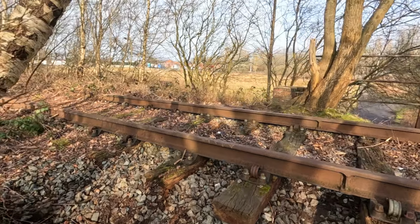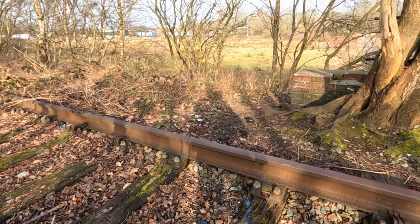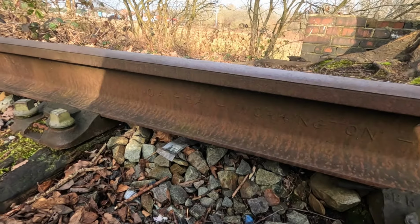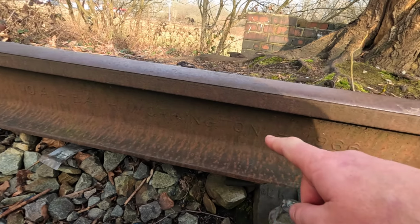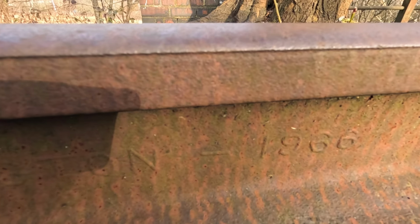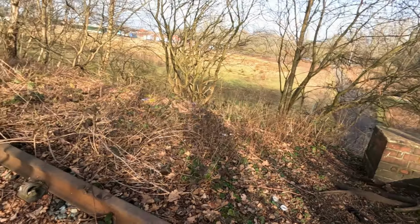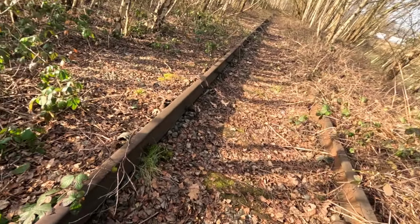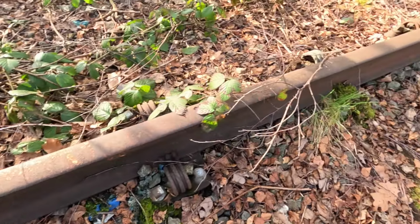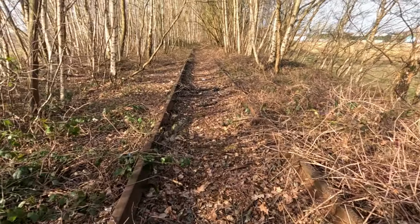Now then, have we got any dates on this rail? Any kind of indication of age? There we go, Workington, 1966. I think my shadow's in the way. You can see that now, can't you? 1966. So it's almost 60 years old, this track is. Bit of white paint on that bit there, look. Let's push down a little way and see what else we can see.